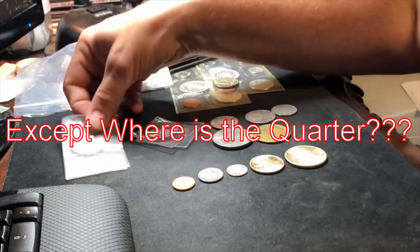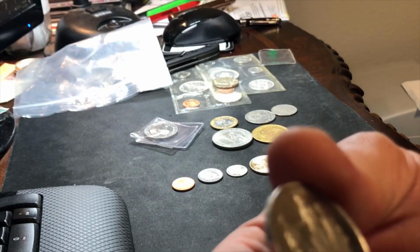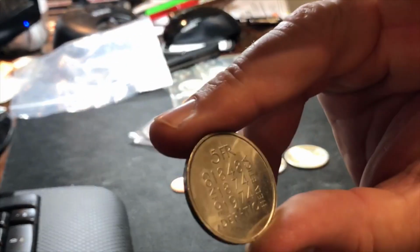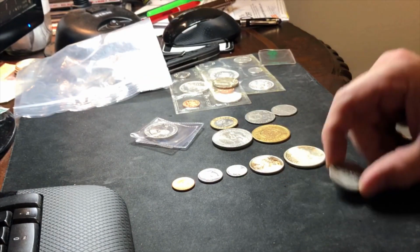So that's interesting. Now, there is Constitutio on the front. There's 3 ladies. This would be a 74 5-franc Swiss coin. Very cool.